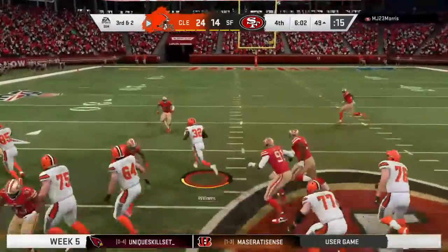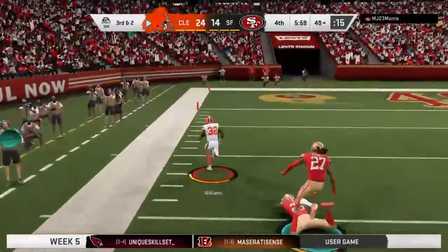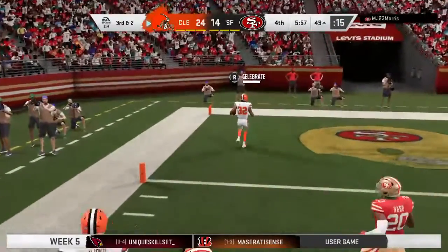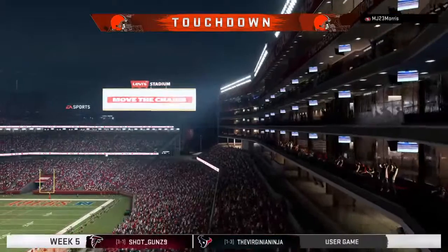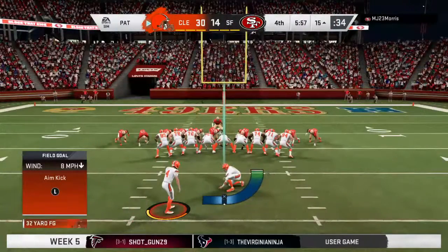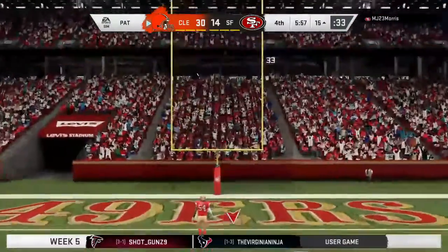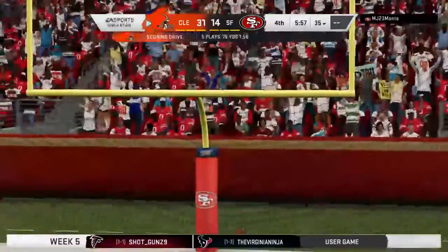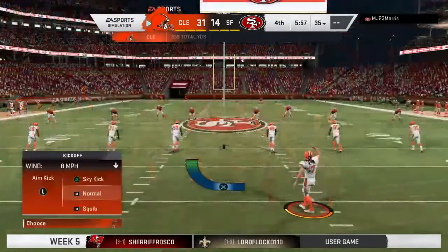The first carry for the Utah man now. It's Joe Williams. And some space here. And all the way in. Touchdown, Cleveland. A big play there. His first touchdown on the year. And the Browns are going to tack on to their advantage. Extra point by Seibert, up and good. And the decision to just kick the extra point winds up successful.